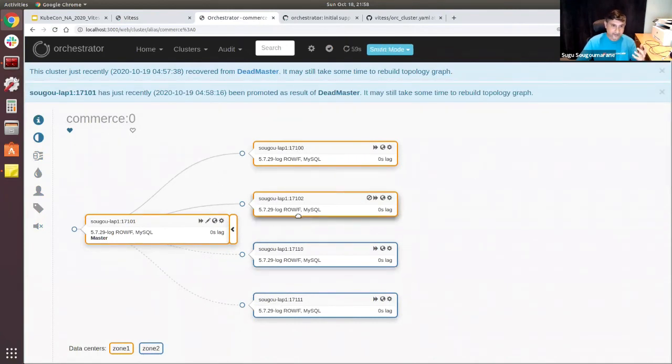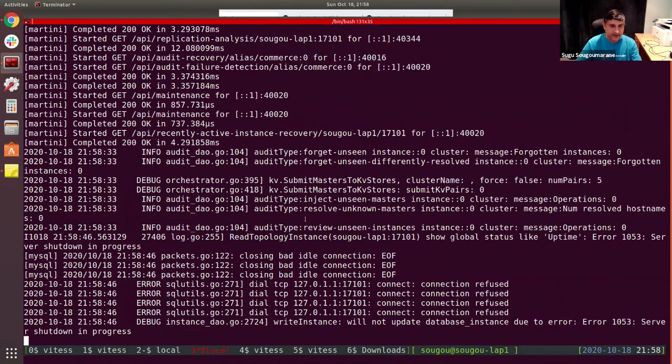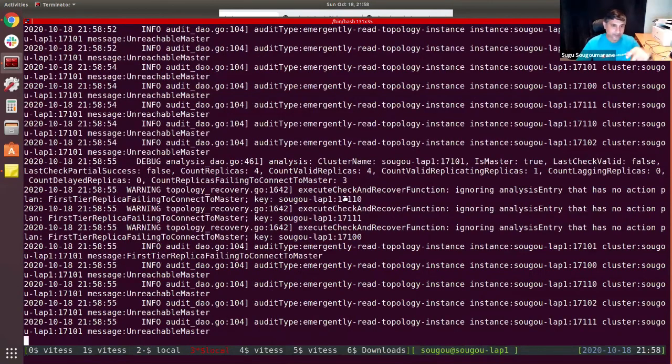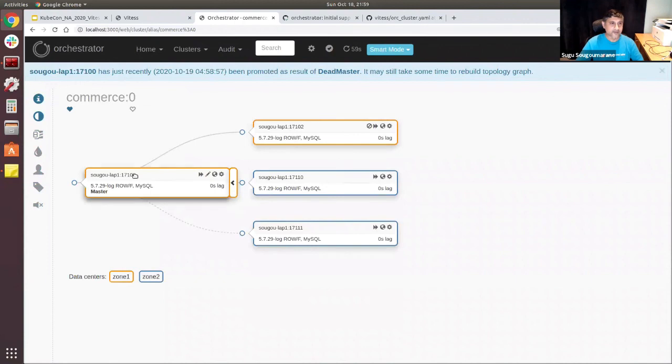But what can orchestrator do is, if MySQL crashes underneath, it can actually detect it and proactively perform failover. So I'm going to do that. I'm going to bring down 101 to show you. As soon as I take it down, you will see that this is the log of the orchestrator. After a few seconds, it will notice that something is off, and it says, okay, I'm going to perform some functions. I'm running it in verbose mode. If you refresh here, 101 was the previous master, and now it says, I have promoted 100 as a master because 101 is down.